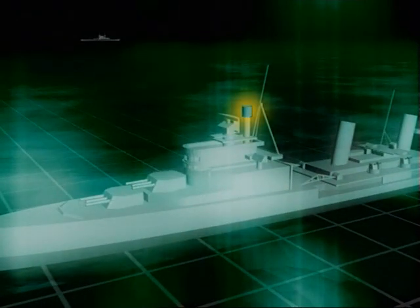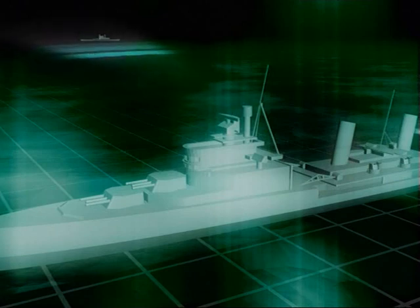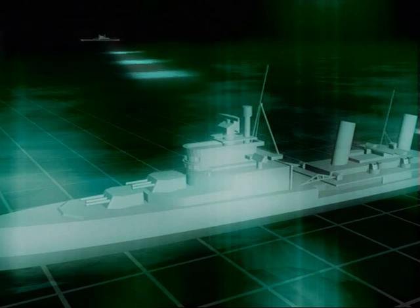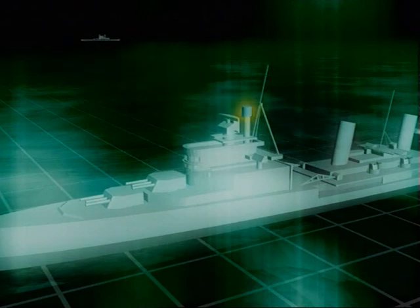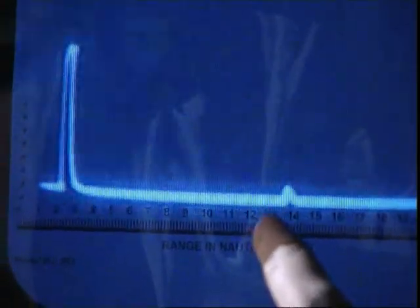During Belfast's long refit, huge advances were made in the new science of electronics. A crucial new weapon was radar. It transmitted a powerful radio beam, which bounced off the target and back to a receiving aerial. The echo appeared on a screen, indicating the target's position and range. This electronic eye revolutionized warfare.